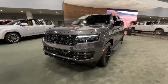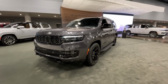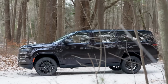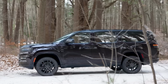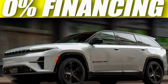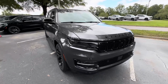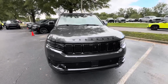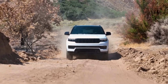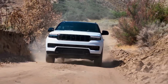So, what does this mean for you as a buyer? It means that dealerships are desperate to move these vehicles, and that translates into huge discounts. Right now, many Jeep dealers are offering incentives, such as 0% financing, thousands of dollars in cashback offers, and steep markdowns on new models. If you have ever considered buying a full-size luxury sport utility vehicle, but have been turned off by sky-high prices, this might be the best opportunity to get one for significantly less than its original cost.